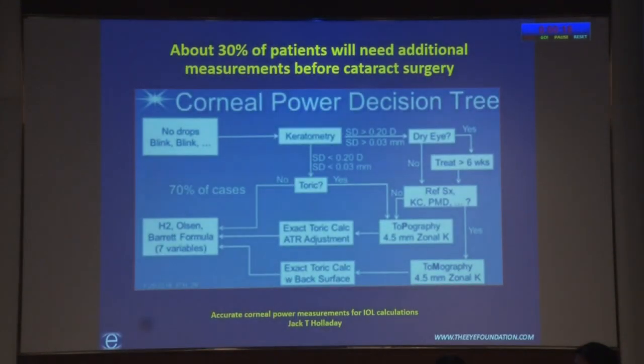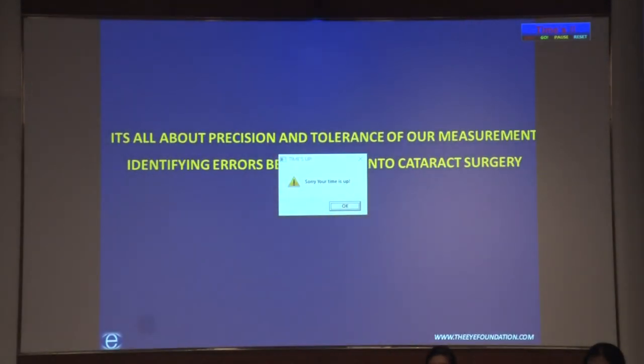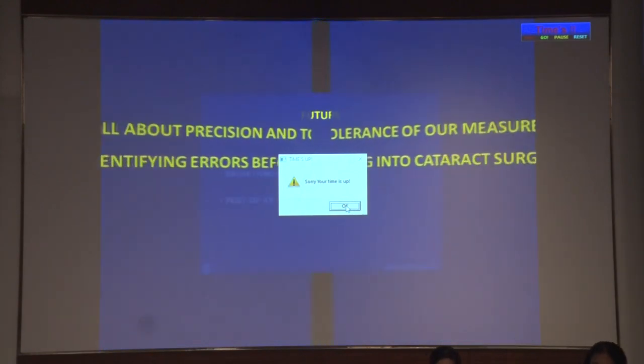In 70% of the eyes, our keratometry value is going to be good. It is only in 13% where the mires are going to be irregular. And always view with caution and take additional time and measurements to rule out ocular surface disease and the cause of any irregular astigmatism. And this is going to improve our results to a great extent. So it's all about precision and tolerance of measurement before identifying errors.